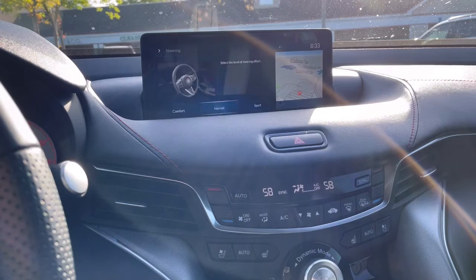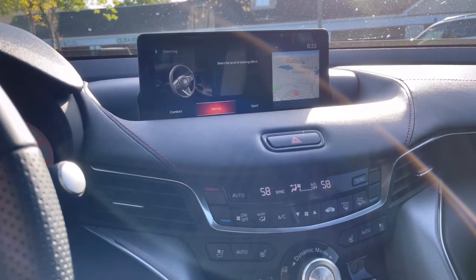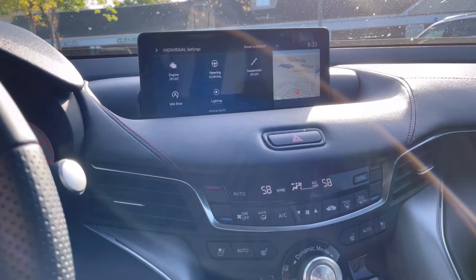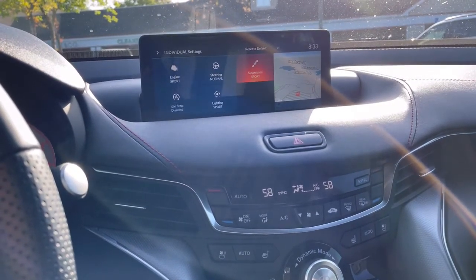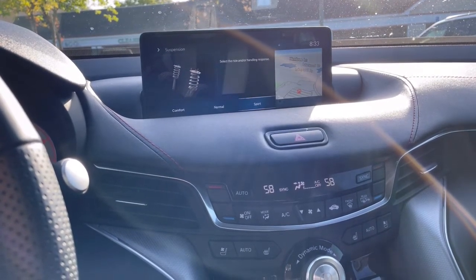Then you have steering here. I put that to normal because I had it on sport, and it makes it really hard. It takes a lot of effort to turn it. It makes it really stiff, and I didn't like that. Around town, you had to put a lot of effort into turning it. But then everything else, I put sport.